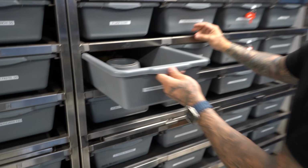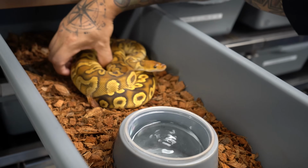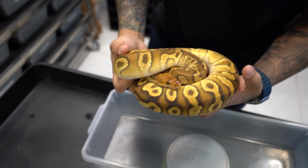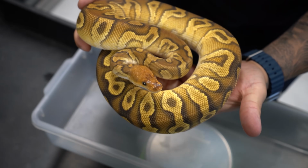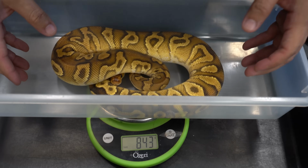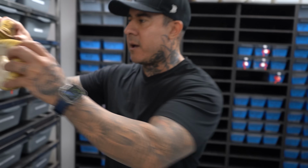But you guys know what cypress stuff looks like. But look at this cypress lace clown. This thing is beautiful, man. Look how bright it is. Could you imagine seeing the white lace version of this? But let's see how big these girls are. 843. Yeah, the girls are gonna be a lot bigger in size, man.